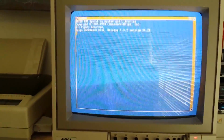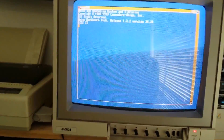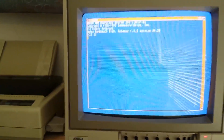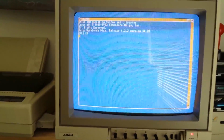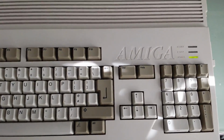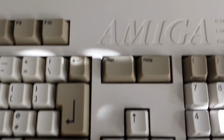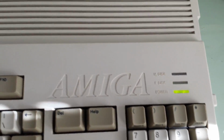Wow, very impressive. This model doesn't have a hard drive in it, but I do have an 80 gig drive sitting there that's going to go straight into the bay. And I think you'll agree that it is actually in pretty fantastic condition. I can see no blemishes on it, no yellowing at all. Seems to be looking pretty decent.